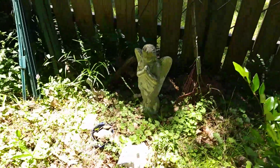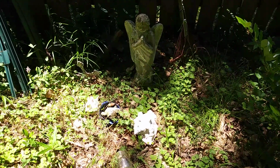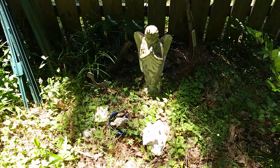Here's my big boy's grave. God bless you, honey. I miss you something awful. He got diabetes at only 8 years old, and he passed away. I mean, I had to go have him put down, actually, his quality of life. It becomes just too poor.